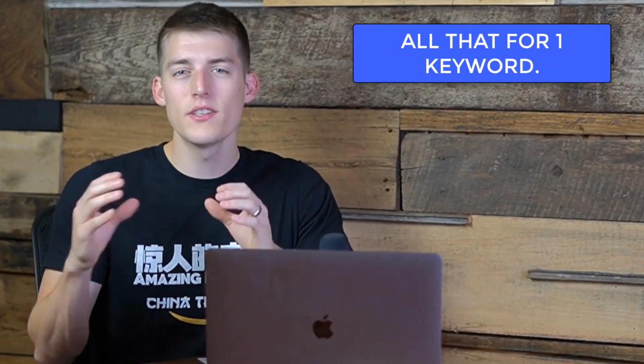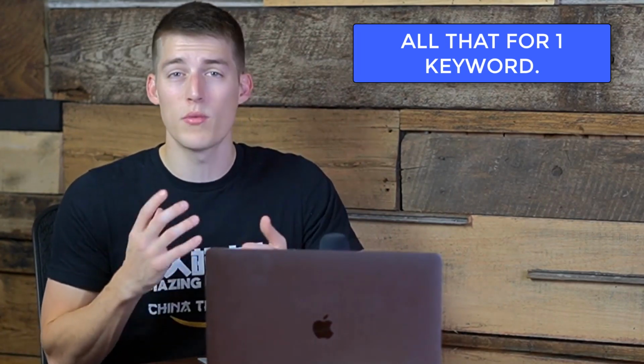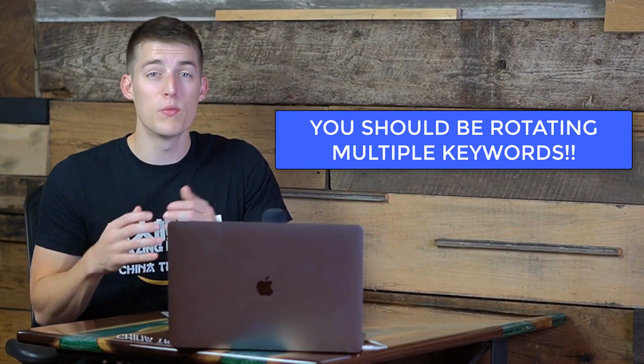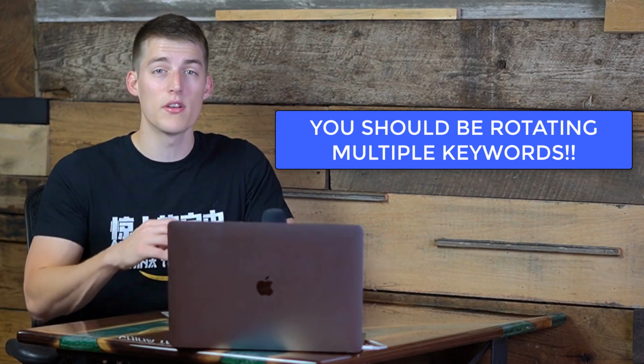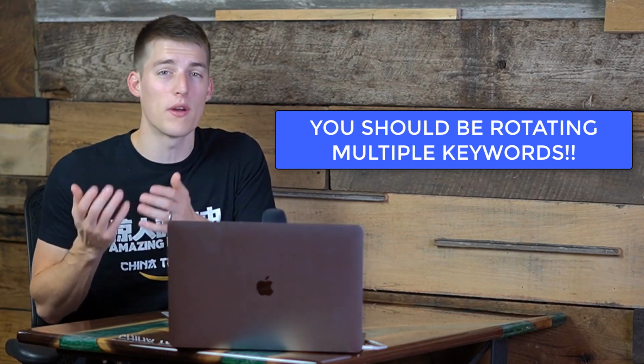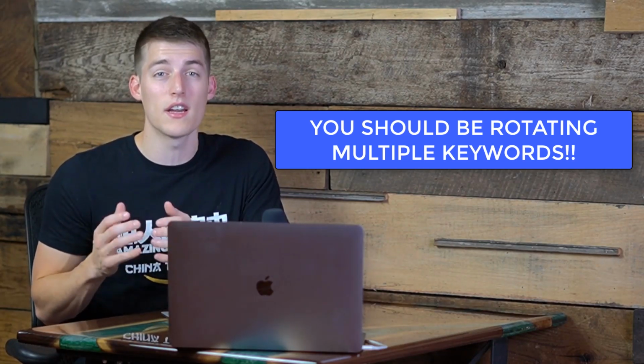And for all of this, you're typically just doing it for one single keyword because it's just too hard to do this for multiple keywords, when ideally you should be rotating keywords, both your main keywords and some long tail keywords, so that you're not just getting one keyword ranking, you have multiple keywords, which is much more organic to the Amazon A9 algorithm.